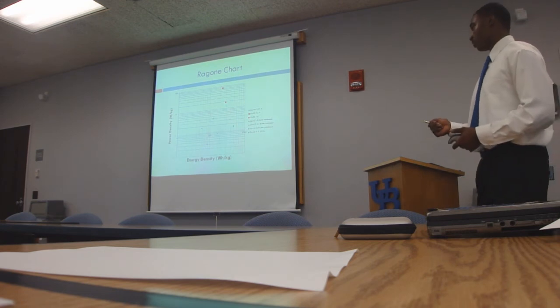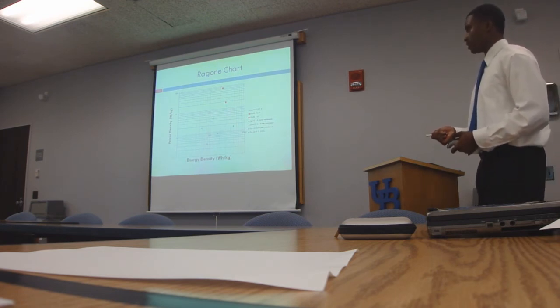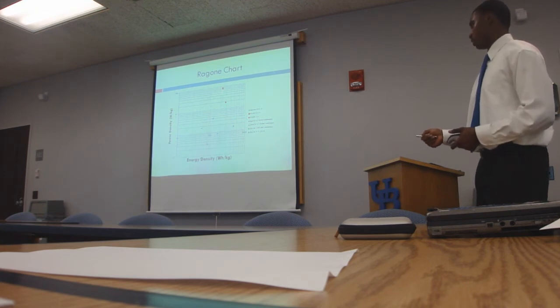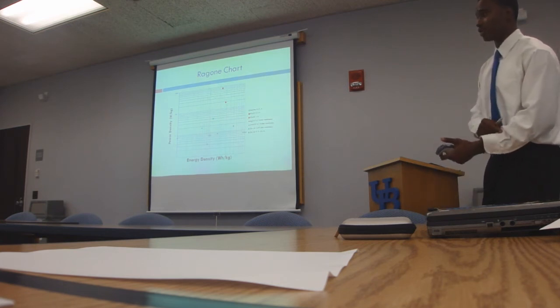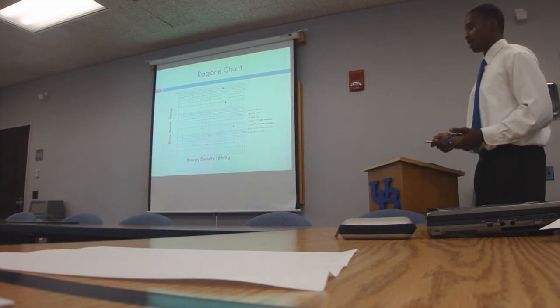Here's a Ragone chart, and this chart plots energy density against power density. As you can see, high up here you have the lithium iron disulfide batteries, and far to the right you have zinc air batteries. That's what I expected, because zinc air is known for its energy density, and you'd look to put zinc air in devices that need to last a very long time.